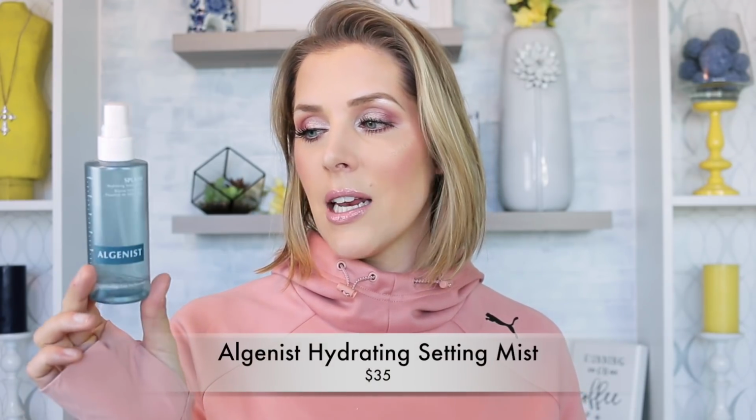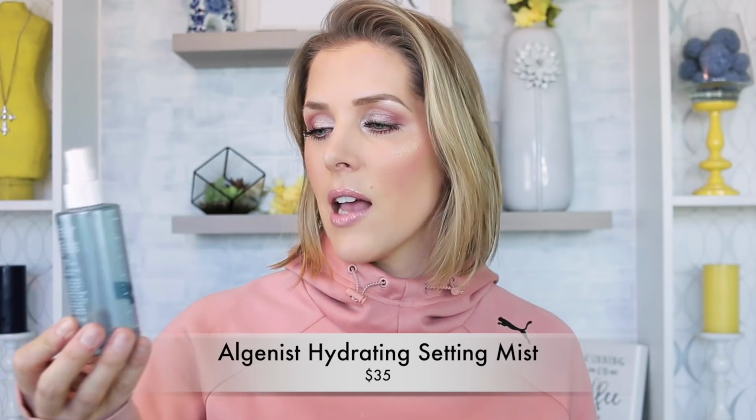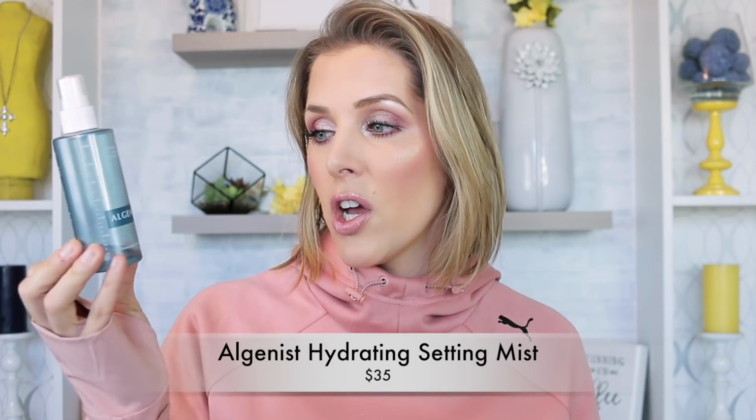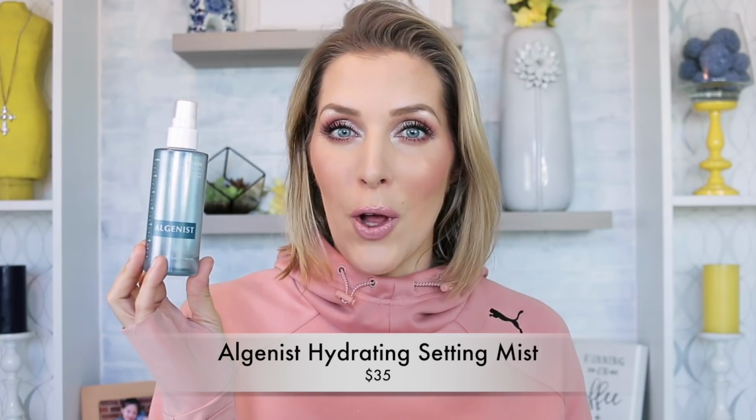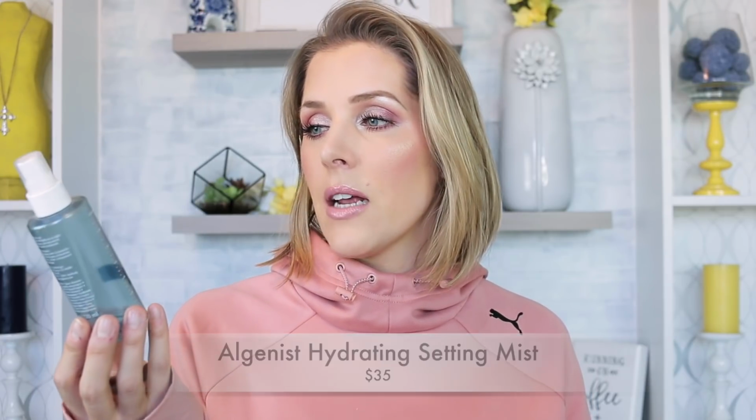So this is the Algenist Splash Hydrating Setting Mist. Every time I talk about this, I feel like I have not used any more than I did the last time. It's lasting so long for me, but I am almost out of this. I love this. It doesn't have any fragrance or alcohol, which is important to me. And especially in a setting mist, because that's hard to find sometimes, but it is hydrating.